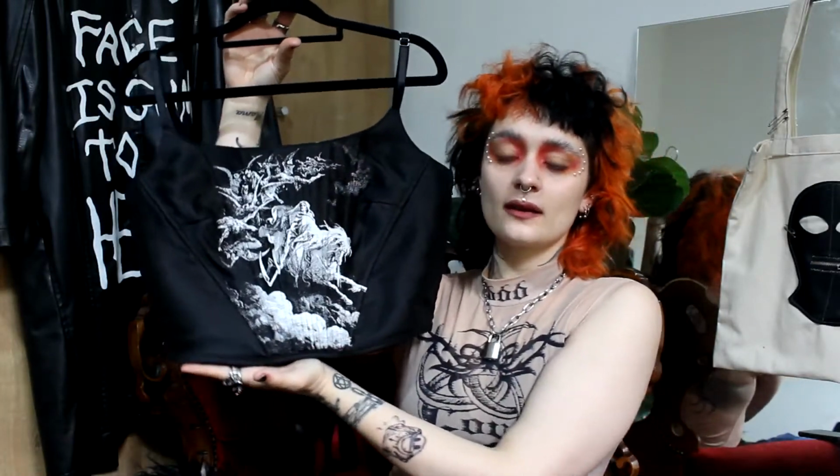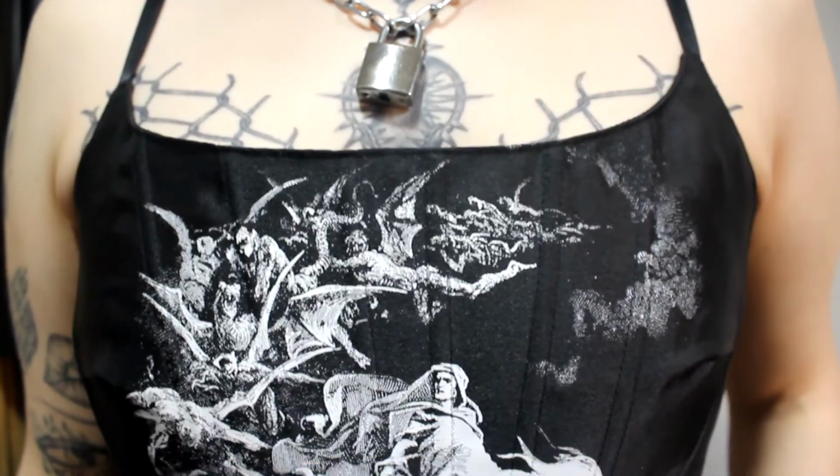Okay, so the next item, this is also one of my favorites I've recently picked up because it's very me. So it's this corset top. And you might have seen this sitting in the back of a couple videos because it's been on show in my room for a while. It has this painting on the front here. Now, if I can find the name of the original painting, I will also put that somewhere.